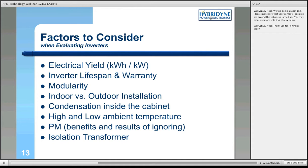That, coupled with high and low ambient temperature, can increase the dust inside the unit, and also if the temperature is low enough, as in very, very cold areas, then starting up the inverter is not advised when you're below the rated operating temperature of the electronics.